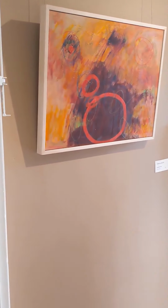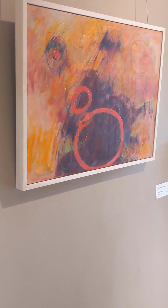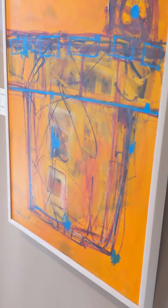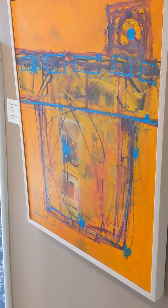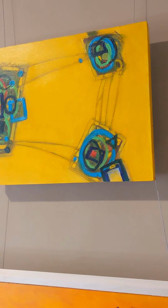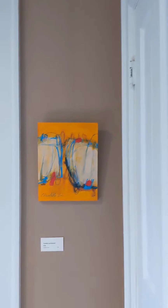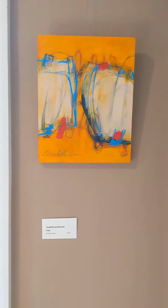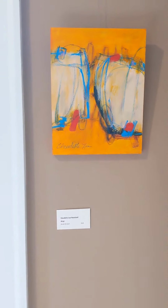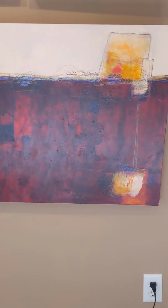Now into my abstract work. I can't say that there is much of a subject matter for them except color and shape and movement. My challenge is to work with shape and line and color while at the same time moving you around the painting as you look at it. I try to create something that is organized on the board.